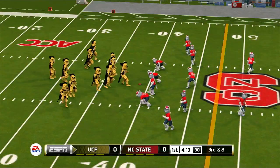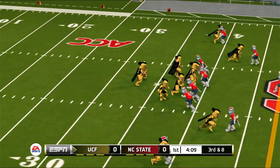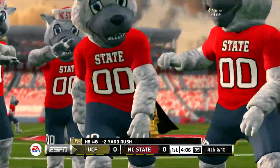We've got third and eight. Ball on their own 39. Straight run here, and he's got nowhere to go. Great job here in shutting down the run. That's a real boost for this team.